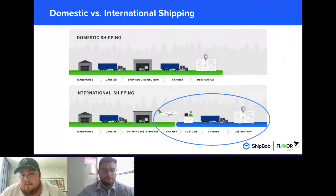But everything from getting it out of your warehouse onto a carrier, through customs, into another carrier, and then to your final international destination, there's a lot of complexity associated with all of that. And so we're going to jump into all of that right now.